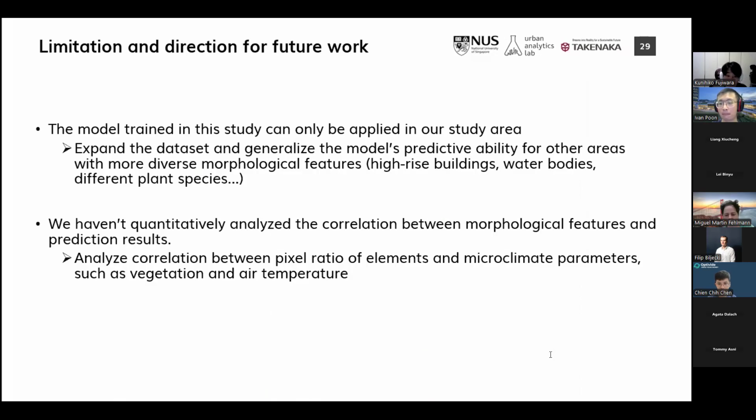And moving on to limitations and directions for future work, the model trained in this study can only be applied to the study area. So we believe that it is important to expand the dataset and generalize the model's predictability for other areas with diverse morphological features, like high-rise buildings, water bodies, different plant species, and so on. And additionally, we haven't yet quantitatively analyzed the correlation between morphological features and prediction results. Therefore, it's important to analyze the correlation between the pixel ratio of elements, such as vegetation, and parameters like air temperature.